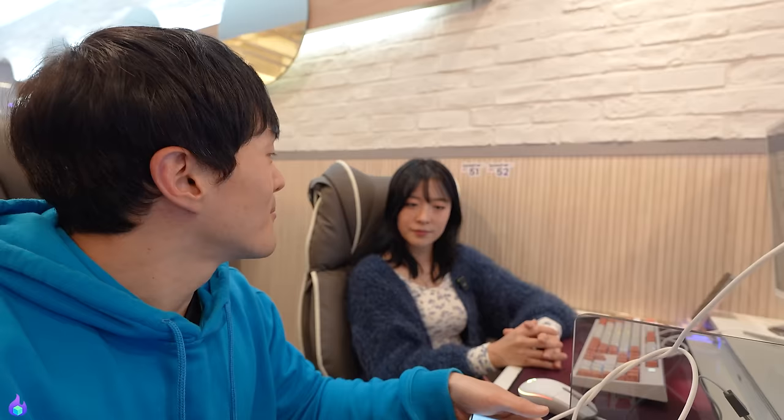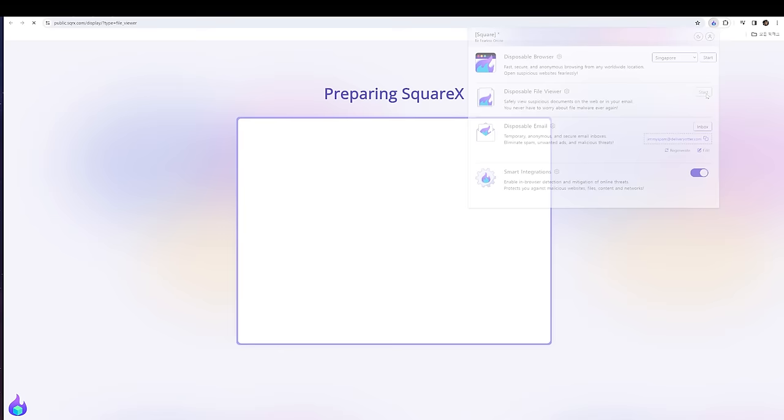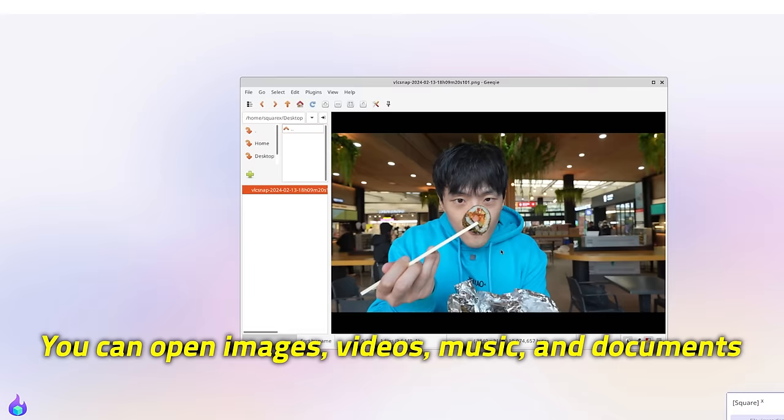But speaking of a suspicious file, when you open a file like that, you can use the disposable file viewer in Square X, which is this function where you can launch a program within their virtual system. So it's like, you can open the file, but in someone else's PC. Kind of like asking someone else to open the package that might contain a bomb. Yeah, it's exactly like that. If you have something like that, you don't want to open it yourself. Yeah, you want your neighbor to open it, right?